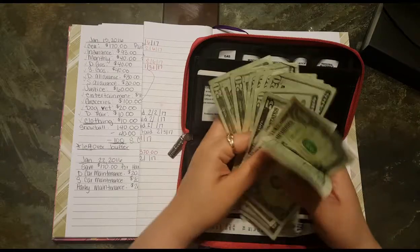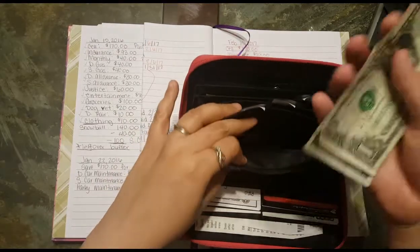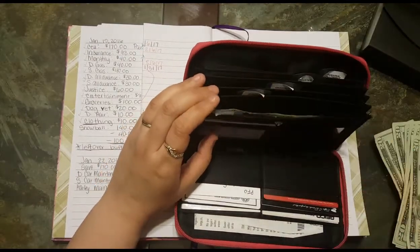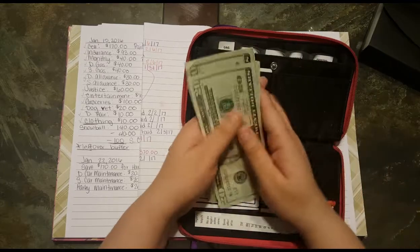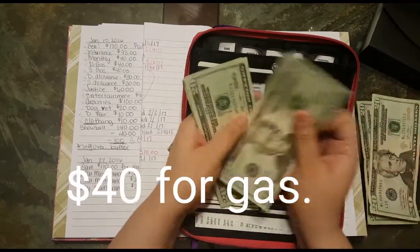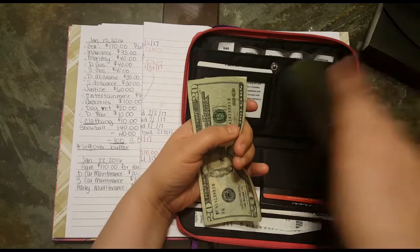I already used my gas money. I put up on gas. So I have $7 too, so I'm gonna leave it, put it in here in case I need it. Put a little bit more. Dustin gets 80 total, 40 for gas, 30 for his allowance, and then 10 for haircut. So that's 80. I'm gonna put his aside.